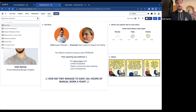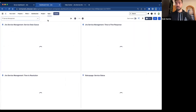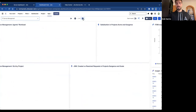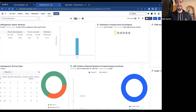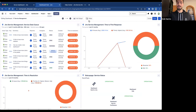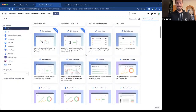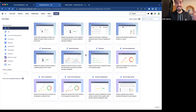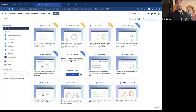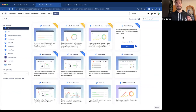First problem, they couldn't visualize the data they wanted, right? What did they do? They powered up their visualization with events and custom metrics. This right here is an ITSM preview dashboard template, which can be set up in less than a minute. It's a great starting point. From here, you can customize your dashboards with this vast collection of more than 75 original gadgets and plus 10 integrations, for favorites, formula cards, the epic progress, and the Scrum velocity.